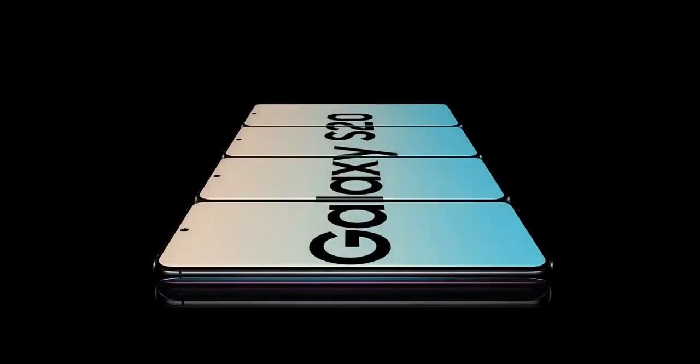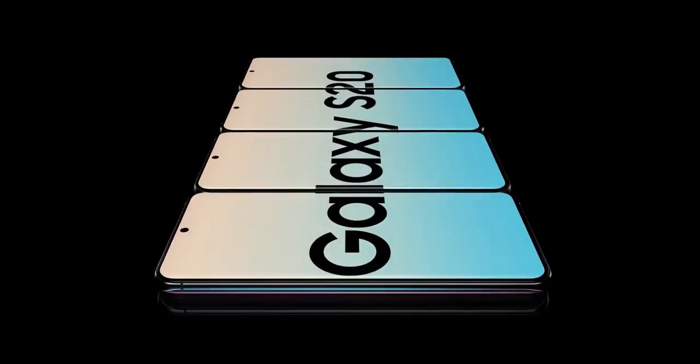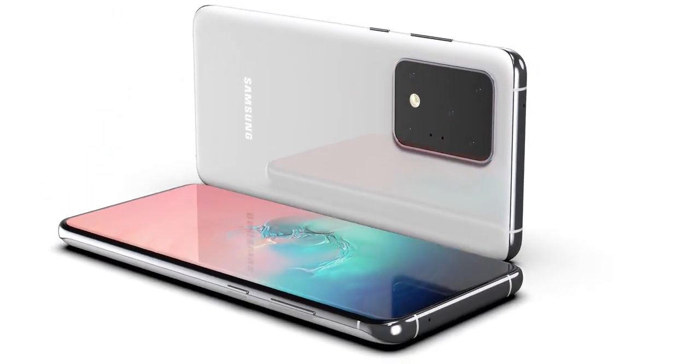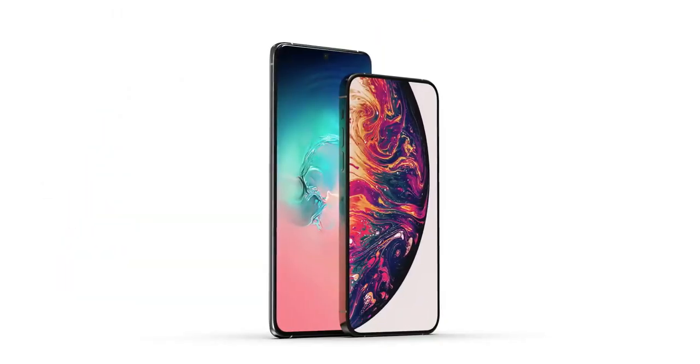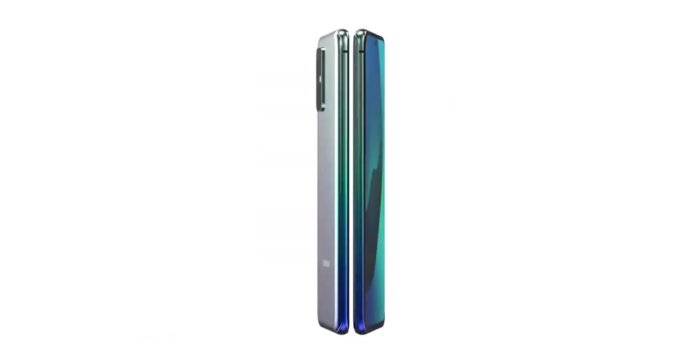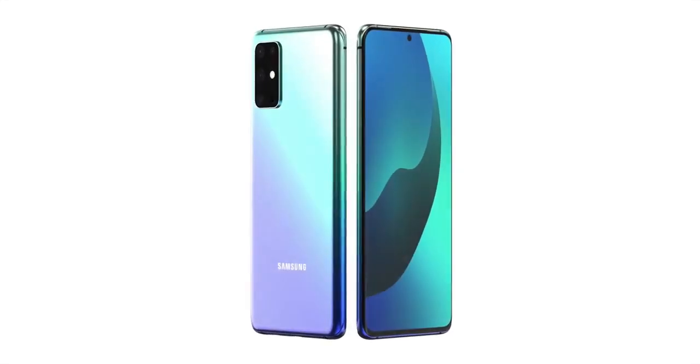In a nutshell, the Samsung Galaxy S20 Ultra is the phone for people who thought the Galaxy S10 Plus was too much of a mid-ranger for them. The S20 Ultra will likely be such a specs monster that it's possible we won't see any other phone this year that can top it.